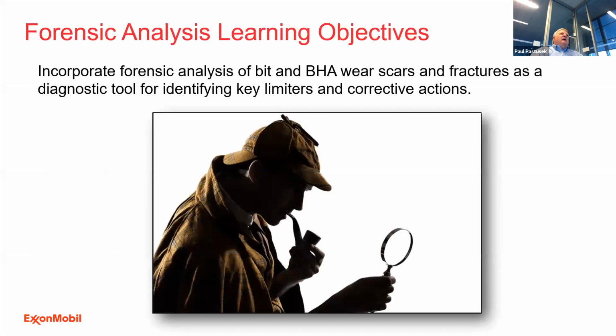Okay, so why are we learning this? The idea is to incorporate this as a diagnostic tool to identify what the limiters are and the corrective actions.